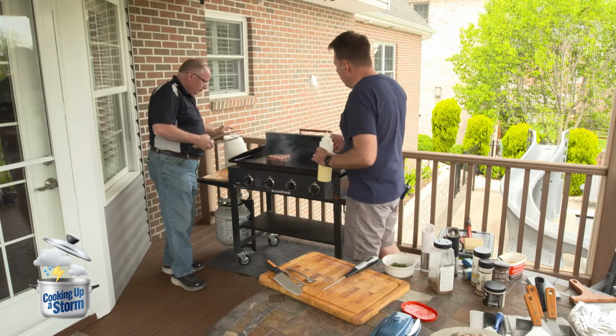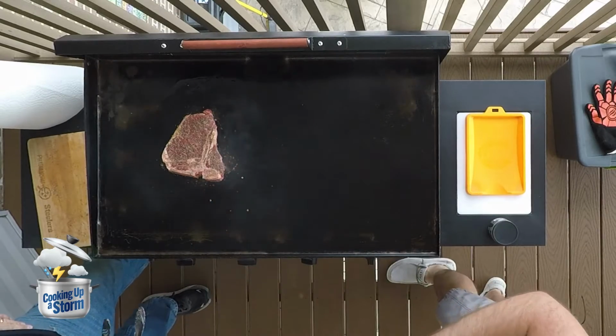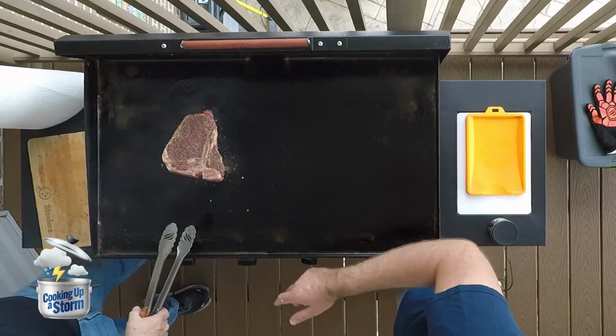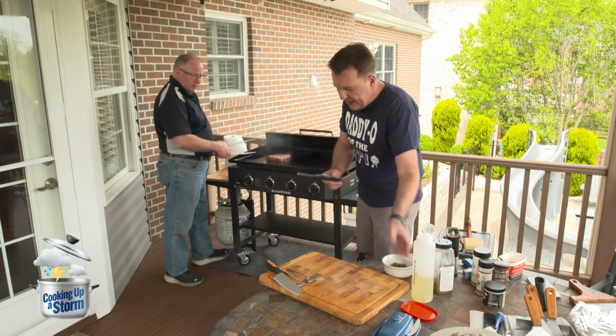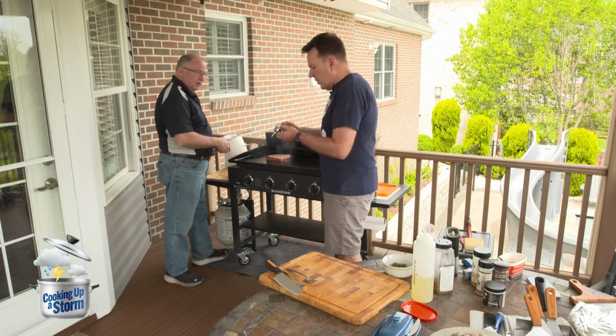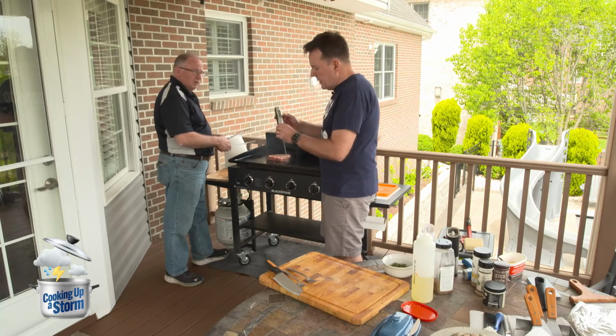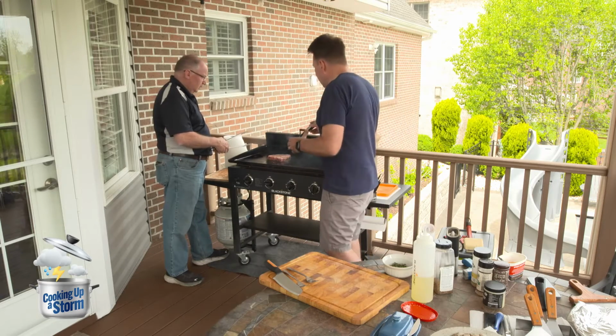And for this one, what we want to do is just flip it. So we're going to give it a sear. Every minute we're going to flip it. Not quite yet. Another great tool to have, if you're grilling outside or using a griddle, is this meat thermometer. The meat thermometer will tell you what the internal temperature of your steak is.